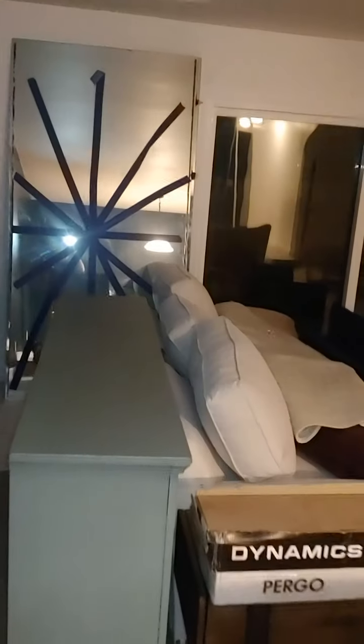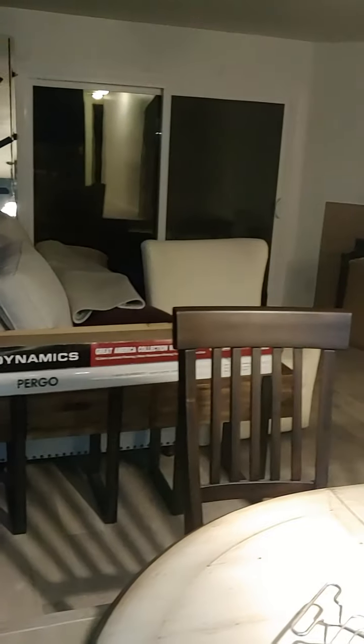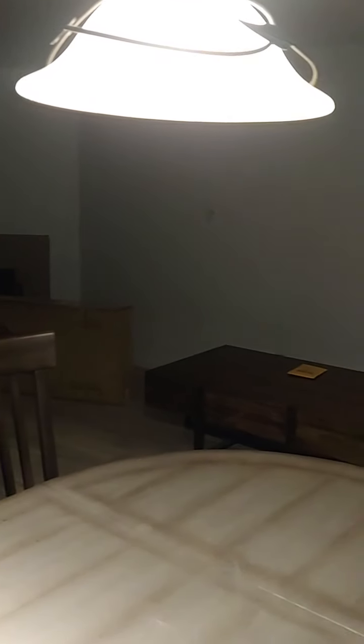So let me just stand back here so you can. I'm now standing in the dining area so you can see that there's the credenza, the couch. There's the fireplace. And I think that's the coffee table.